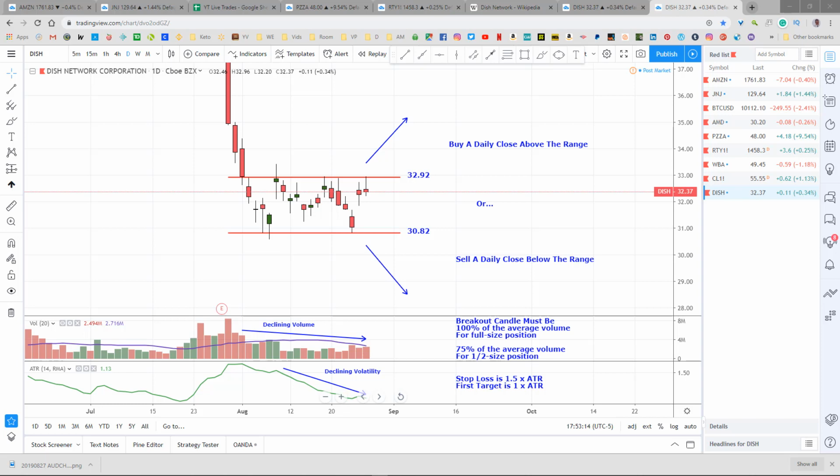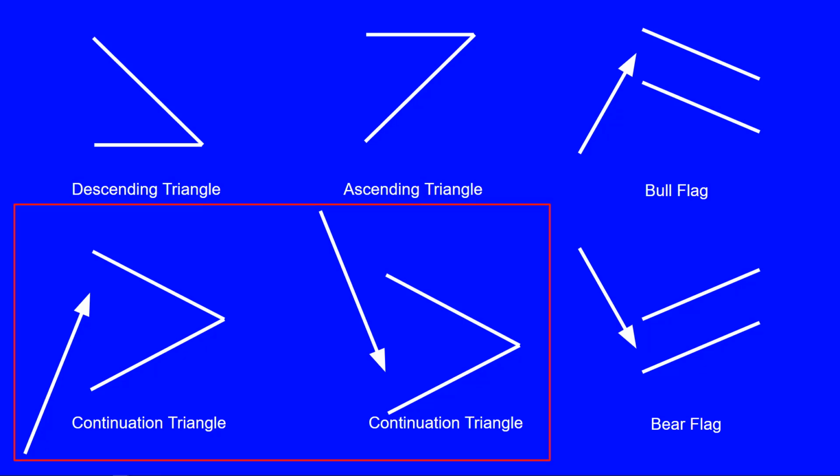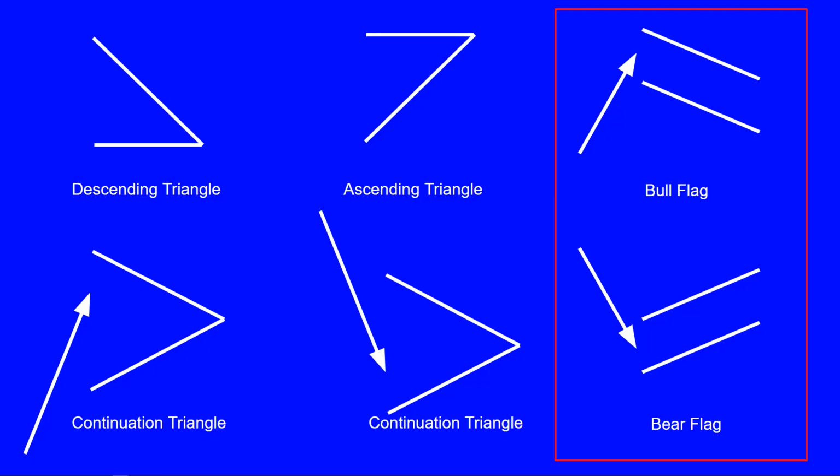So let's talk some more about pattern recognition. I've showed you this slide before. These are most of the patterns that I look for. The only one that's missing from here is the trading range, and we're going to talk about trading ranges next week. Last week we talked about continuation triangles, and this week we're going to talk about bull flags and bear flags. Just like all consolidations that we look at, what you're witnessing is a knife fight.